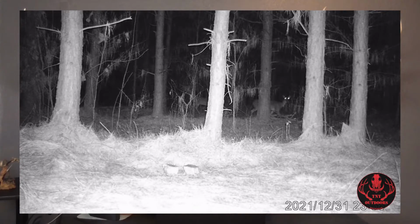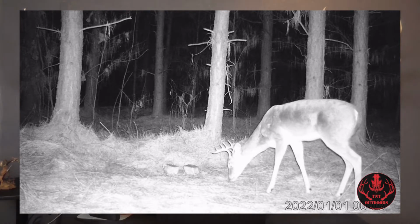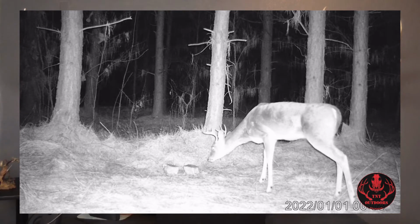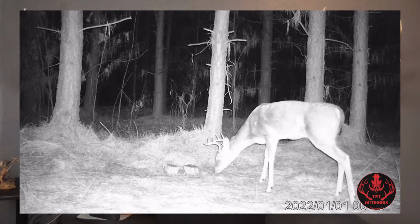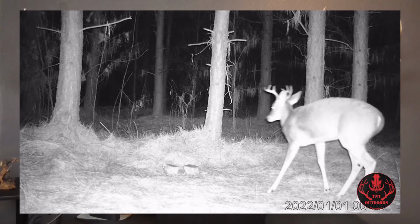Again, we've got some deer passing through. They pass behind. And we've got another little buck that comes in, and he's checking it out. He's sniffing the ground here. Do I want to eat that? Smells interesting. What is that? Nah. So he doesn't take a bite.